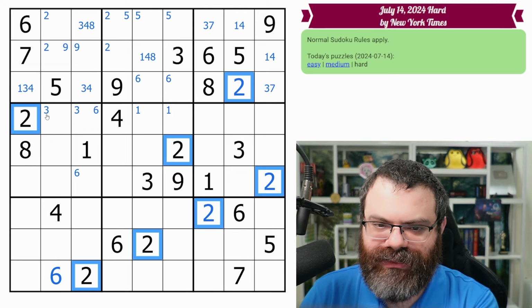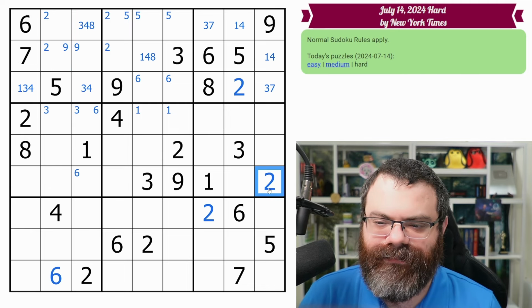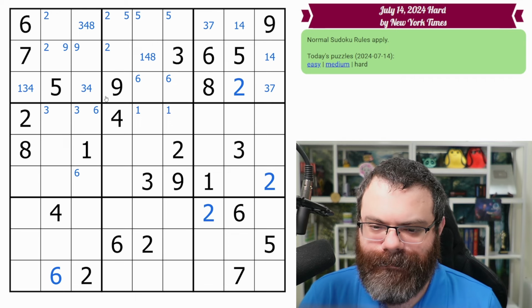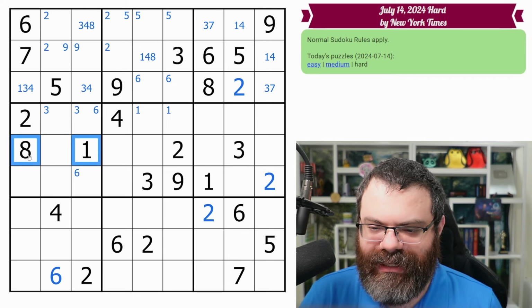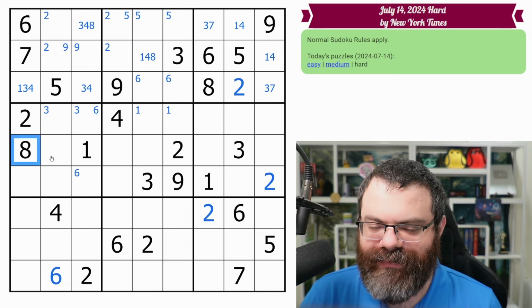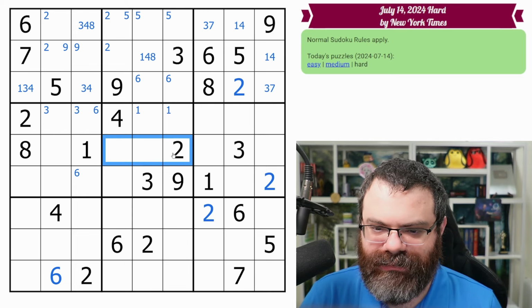If we double click the 2s, yeah, so we're just down to this rectangle of 2s, and all the other 2s are placed. So anytime we scan now, we can just ignore 2. So now the 1 and the 8. Oh, I did the 1 and the 8 already. I did the 1. I haven't done the 8, but I don't think there's anything to do with the 8, is there? I don't think so.